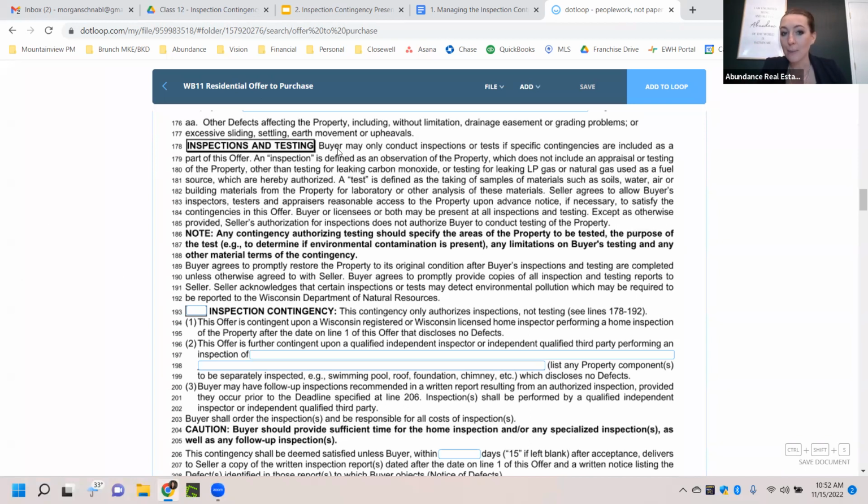So as we talked about, an inspection is defined as an observation of the property, which does not include an appraisal or testing of the property other than testing for leaking carbon monoxide or testing for leaking LP gas or natural gas used as fuel, which is hereby authorized. What that means is that during the inspection, the inspector usually has a little gas tester, making sure in the home there's no leaking gas. That's okay to do.